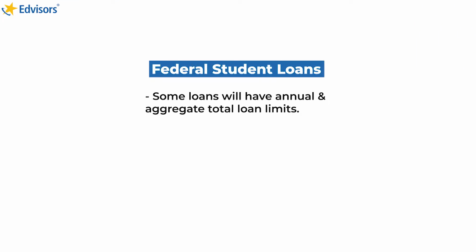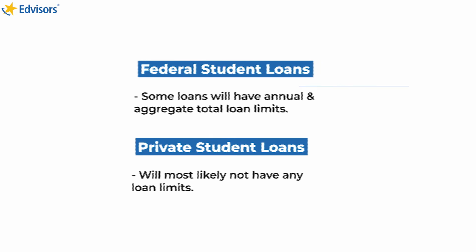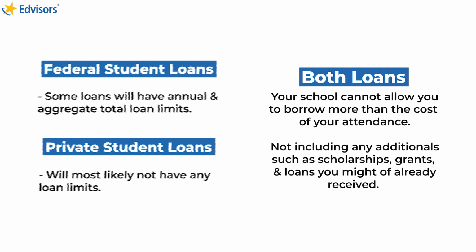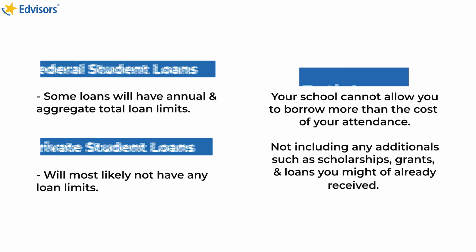With both private student loans and federal student loans, there actually could be some limitations with how much you can borrow. With the federal student loan program, some loans have annual and aggregate, which is another word for total, loan limits. With private student loans, you don't necessarily have loan limits. However, in both cases, your school can't allow you to borrow more than your cost of attendance minus all other financial aid already received. And that includes some loans, grants, scholarships, and all that other stuff.